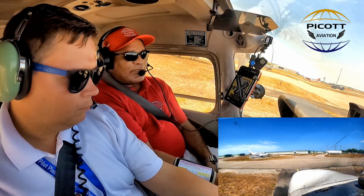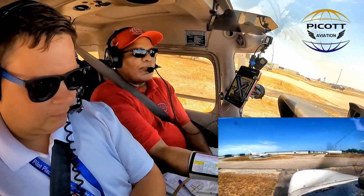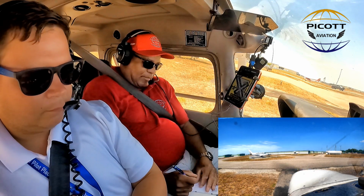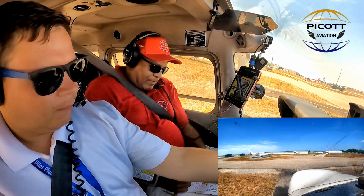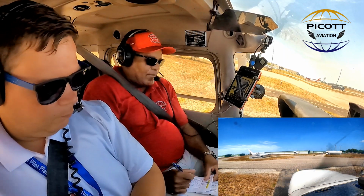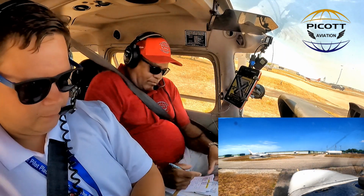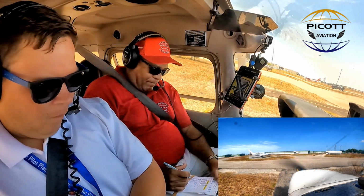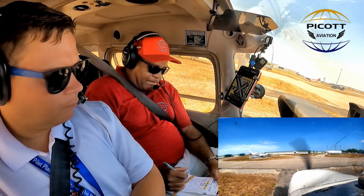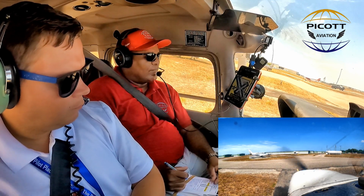Sarasota 8 at India, 1453 Zulu, wind 140 at 3, visibility 10, sky clear. Temperature 30, dew point 19, altimeter 29.96, visual approaches in use. Departing runways 14 and 4. For clearance delivery, contact ground control on 121.9. Land and hold short operations are in use. Use caution for increased bird activity in the vicinity. All aircraft read back runway assignment and hold short instructions. Advise on initial contact you have India.